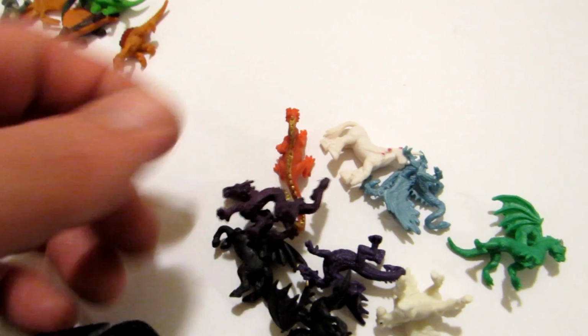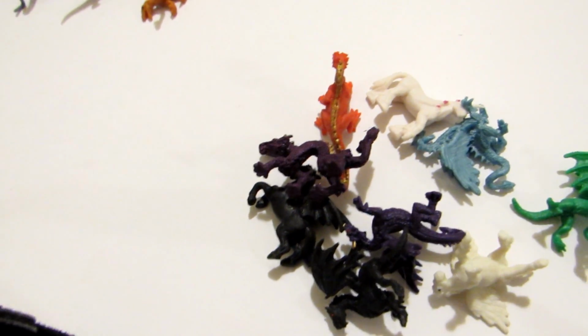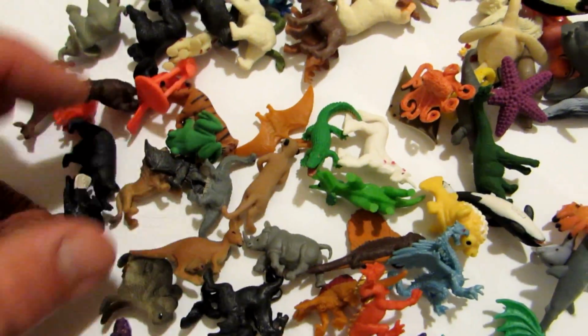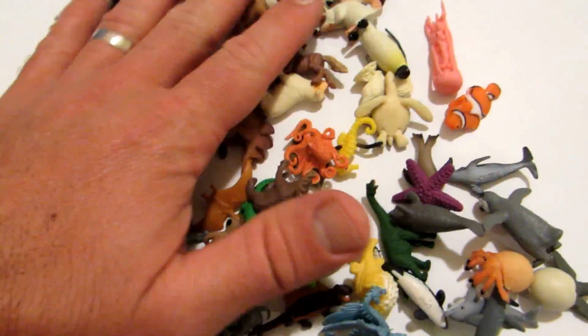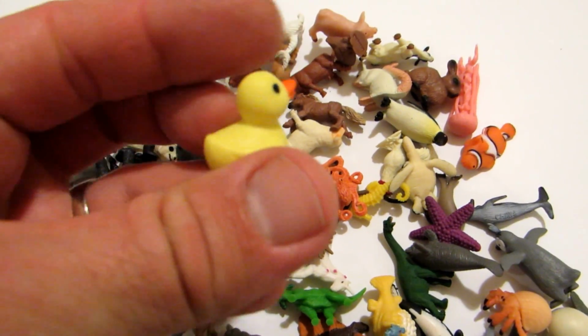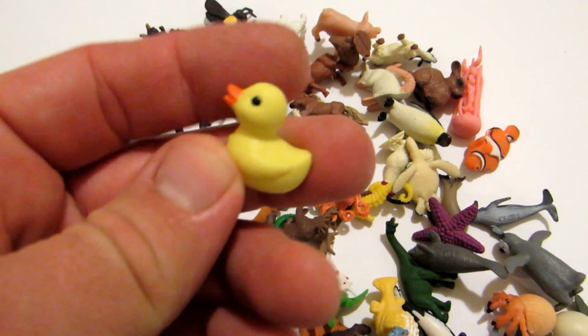So you've got all of these. Well, those are 82 now. Lots of good luck minis. And you get a bonus from me. It's a rubber ducky.